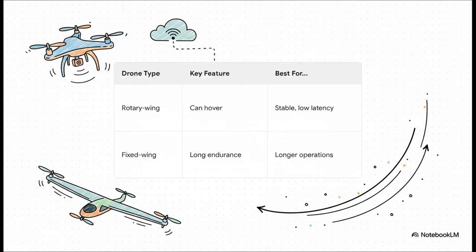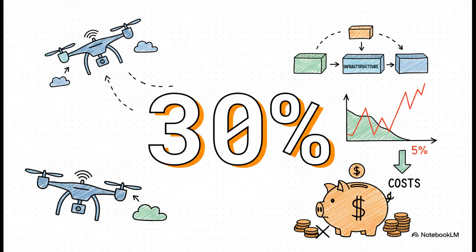And this is brilliant because it shows that the type of drone you use really matters too. You've got your rotary-wing drones, the quadcopters we see all the time. They're amazing because they can just hover in one spot, which gives you a super stable connection. But then you have fixed-wing drones. They look more like little airplanes, and they can stay in the air for much longer, making them better for covering really wide areas.